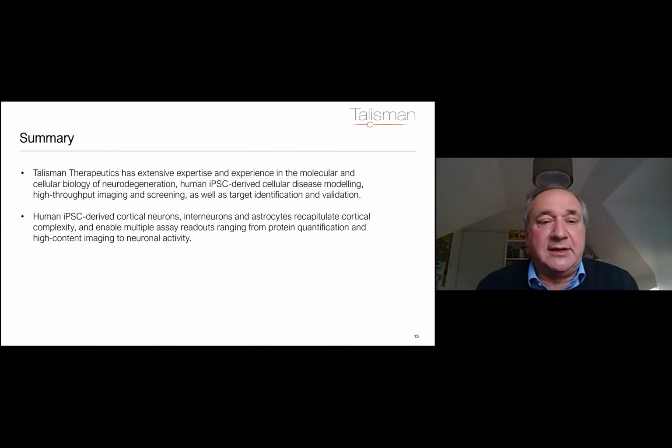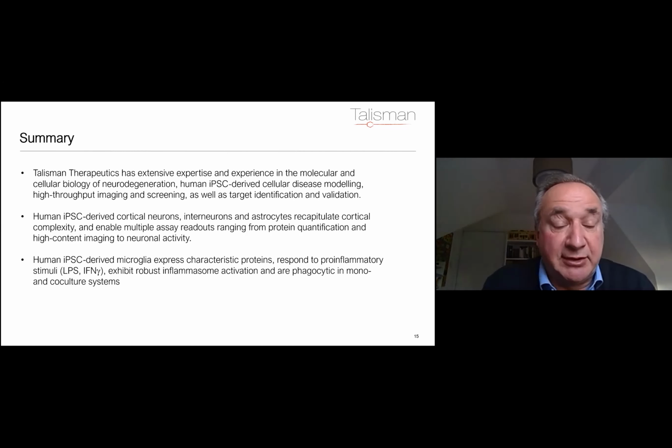Our models are iPSC-derived cortical neurons, interneurons, and astrocytes, which we believe recapitulate the complexity and pathology that's seen in vivo, seen in humans. And we've enabled multiple assay readouts. So depending on what you're interested in in drug discovery, we can look at imaging, protein quantification, high content imaging, and neuronal activity through electrophysiology or using other markers of neuronal excitability.